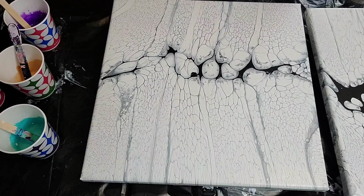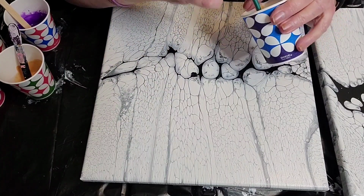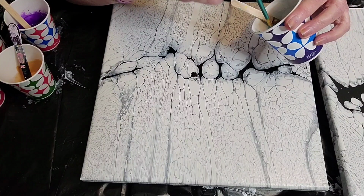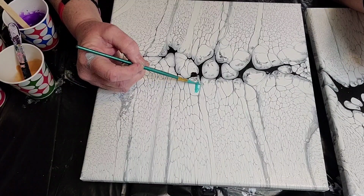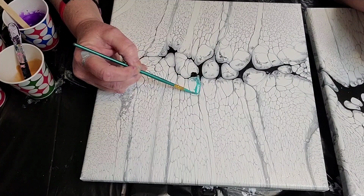So what I'm doing is I have some smaller size paint brushes here, and I'm going to be filling in these cell areas with color. And I'm hoping that I've watered it down enough that it's going to be kind of transparent. I think most of these are semi-transparent colors. So let's just go in and see what we get. I can already tell I'm going to need my glasses.